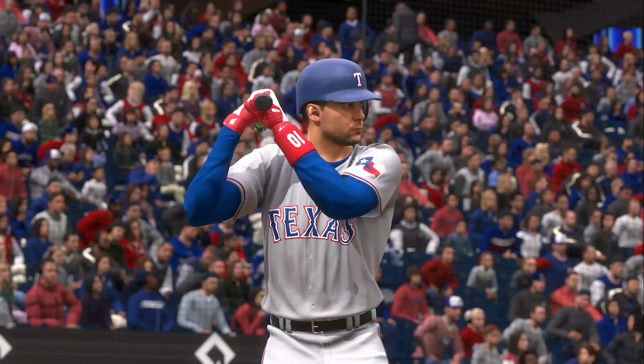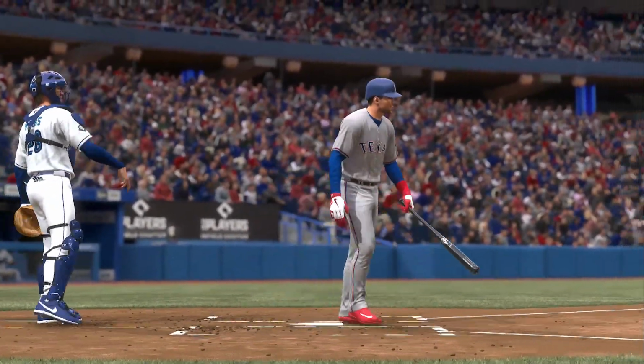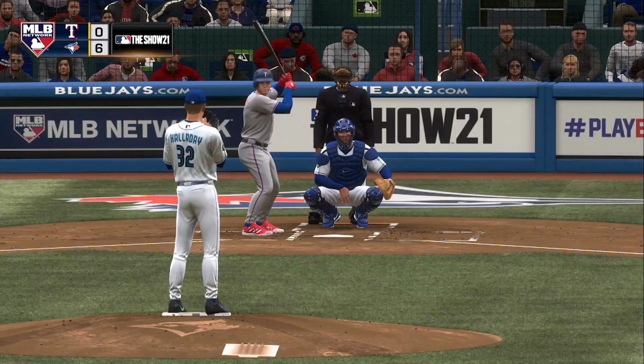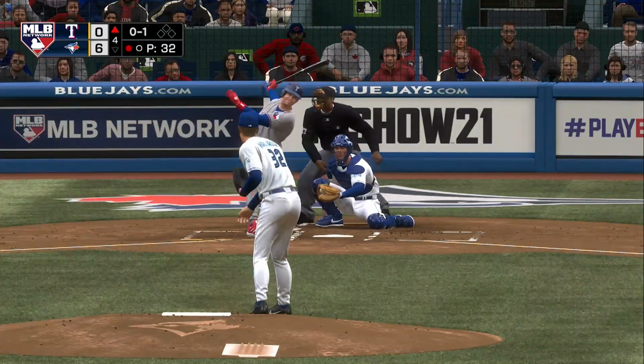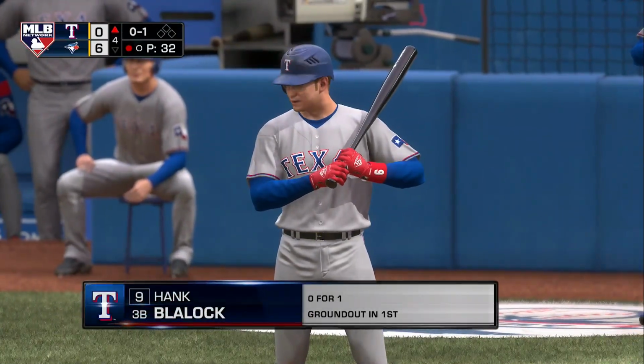One of the toughest pitches to hit, the straight changeup, right? El Cambio. Hadn't seen it in that entire at-bat, and what happens? Gets the string pulled on him right there. Had no chance to put that ball in play. Stepping in now, Hank Blaylock, as the first pitch to him is swung on and missed for strike 1. He's 0 for 1 thus far.